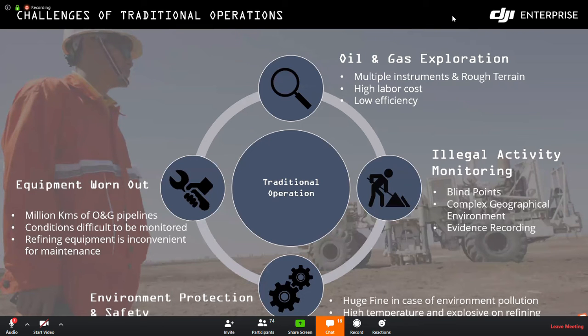This is a very important issue. Besides, oil and gas is very easy to burn and explode. So it's very important to monitor the high temperature of the oil and gas to ensure the security of equipment and humans.